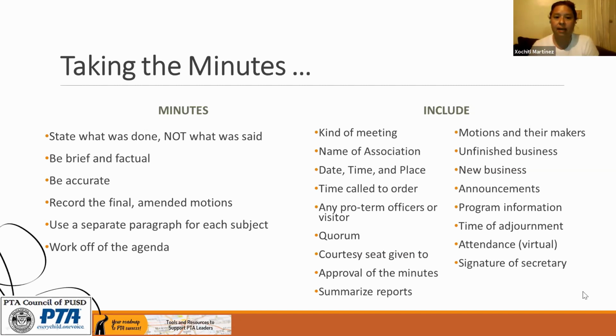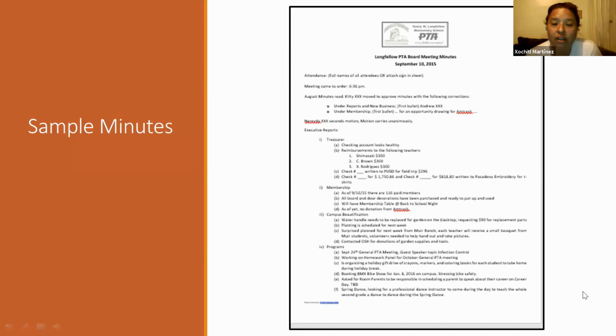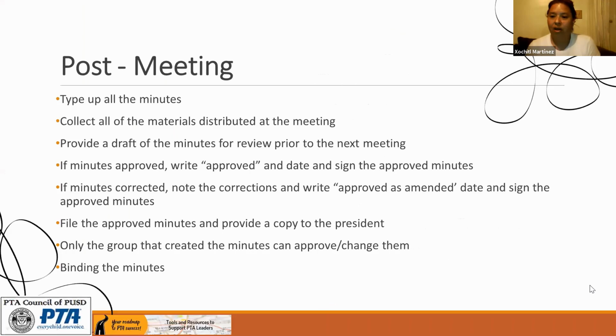The next slide has a sample. Now I have to look because this is really tiny print here. A sample of very, very old minutes that I took when I was secretary at Longfellow. I think it's from 2015 or 2016. I can't tell, but it's there for you. It's a sample. Like I said, you could use bullets or paragraphs, detailed, to the point, and brief. Great.